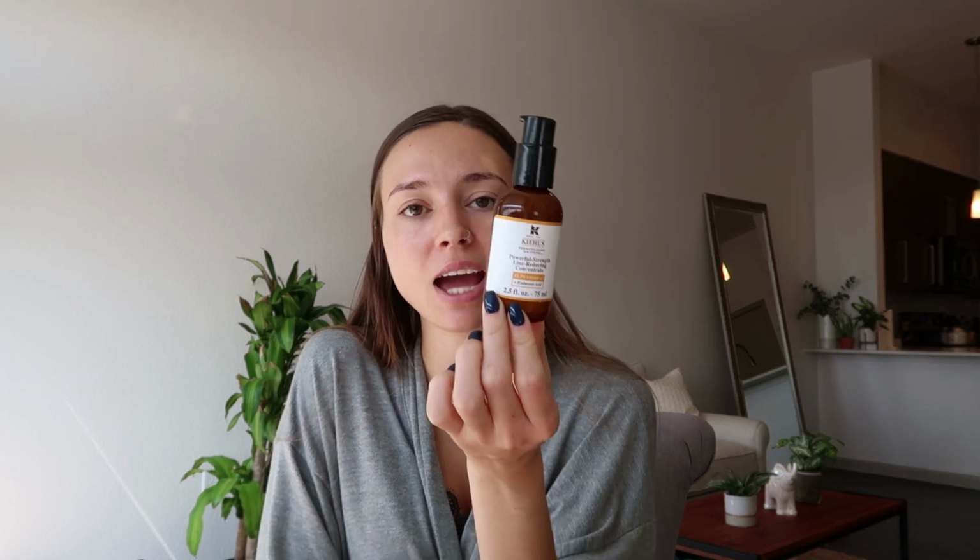I alternate between two. At night, I use the Kiehl's Powerful Strength Line Reducing Concentrate. This has vitamin C and hyaluronic acid, so it is extremely moisturizing and nourishing. The reason I don't use this one in the mornings is because it's really creamy and thick, and sometimes when I use this and then put my makeup on, I feel like my makeup kind of starts to melt off at the end of the day.